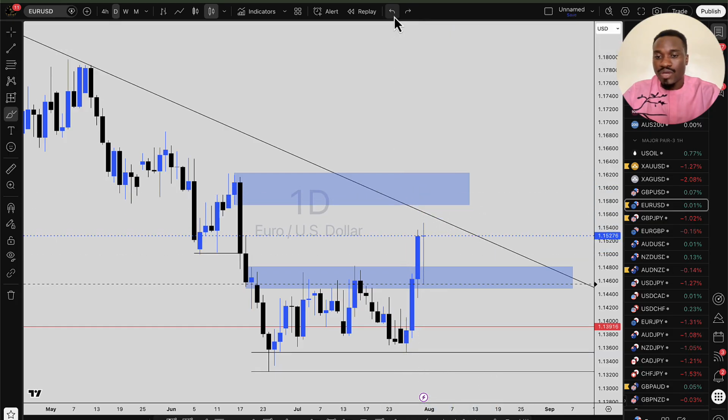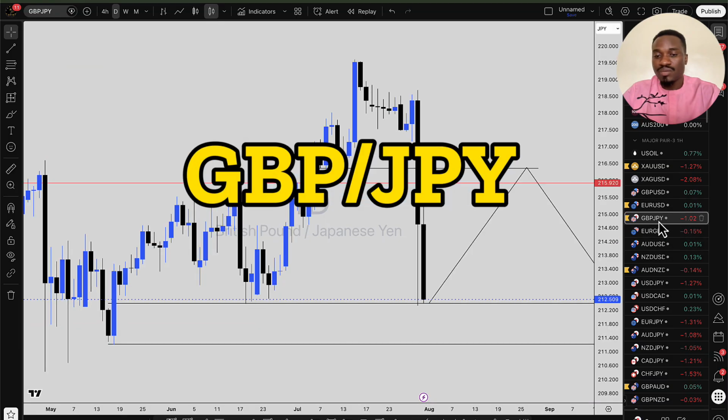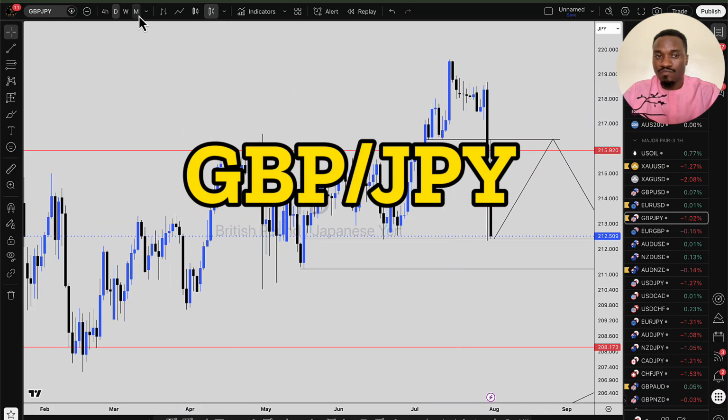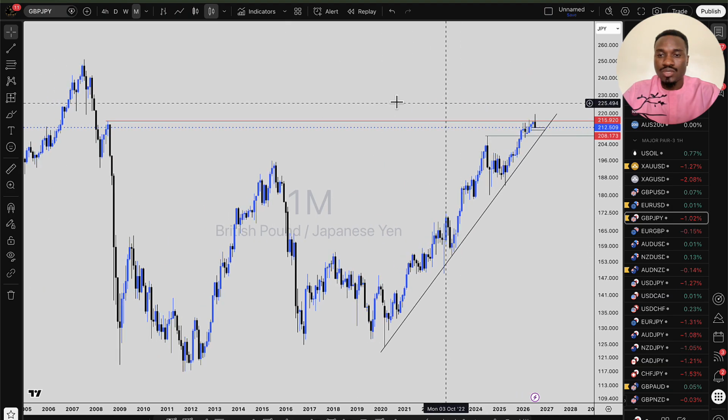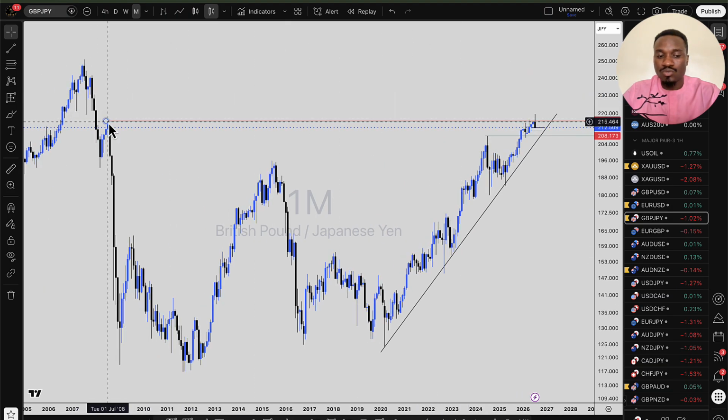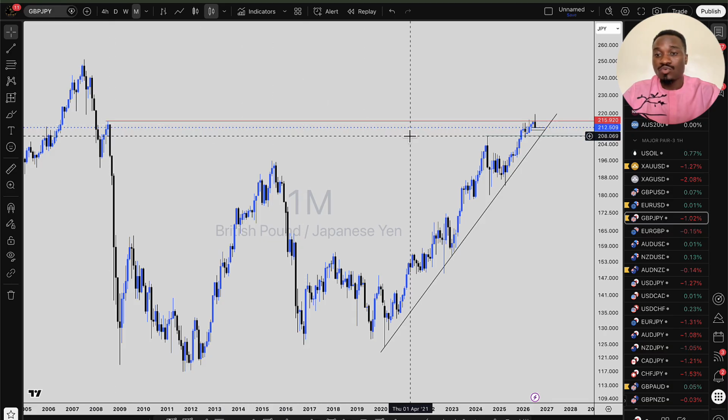All right, so that is what we have on Euro paired against USD. Next on our list is the Great Britain pound sterling paired against the JPY. Starting from the monthly chart, price is bullish, and take note of the lower high swing we had on the 1st of July 2028. So this is a multi-year supply level or key level structure.